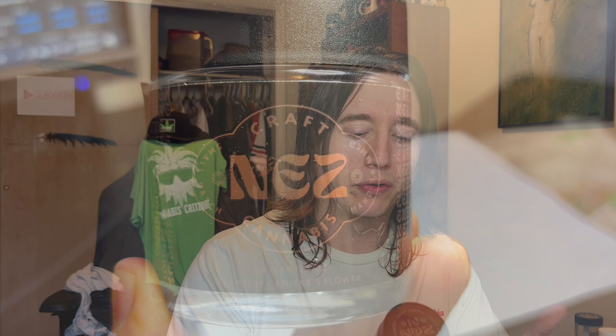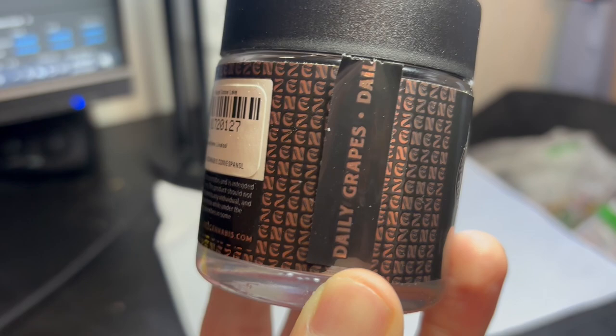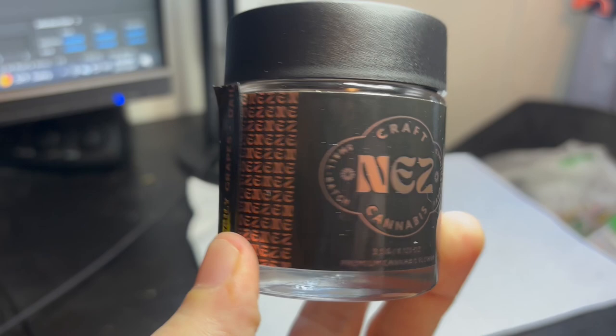Before we get into all the details, I did want to commend NEZ on their packaging here. This jar feels very, very premium. I believe it's the same jars that Revolution uses, with the rubber gasket on the top, but the stickers and everything on here feel really nice. There's a tactile sensation to the jar and all of the branding on it. I like how the name of the strain is stickered right there on the jar, so they can't mix and match different jars post dispensary. But yeah, I just wanted to commend them on the packaging.